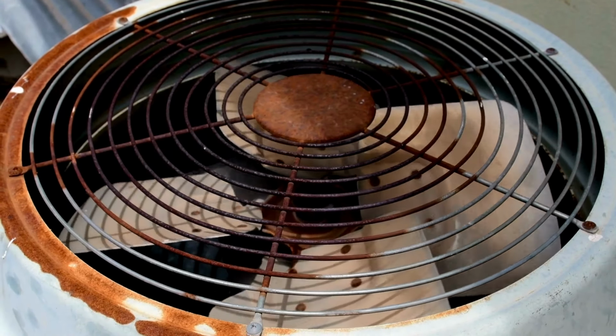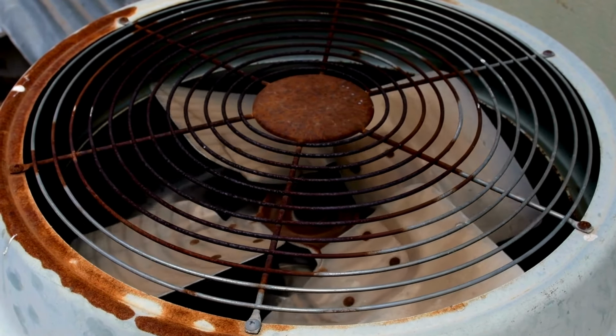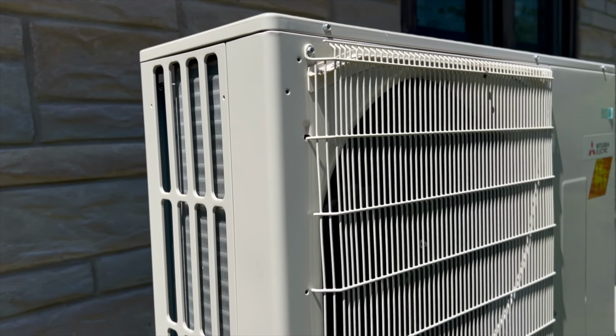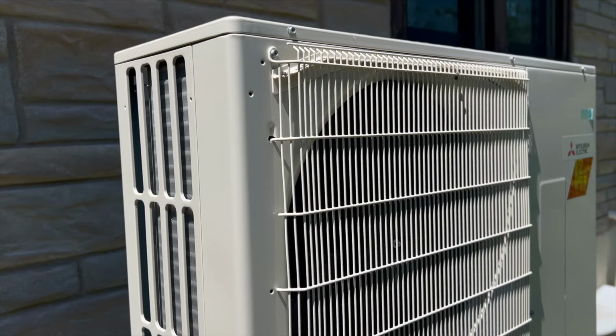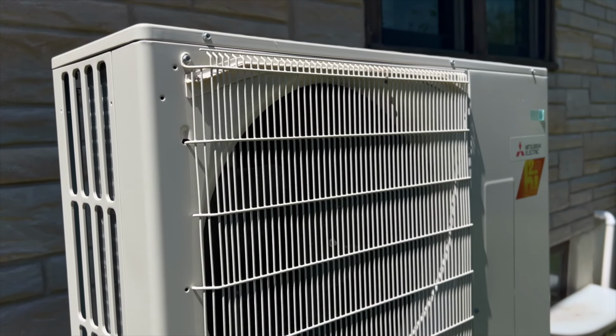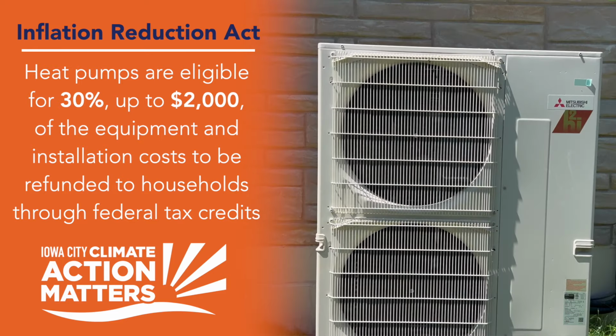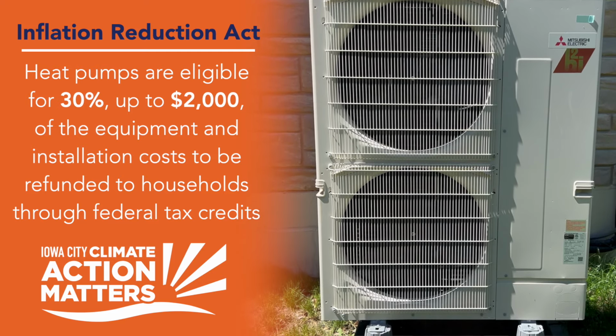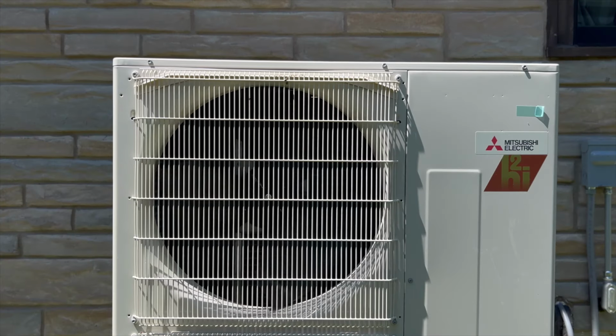A great time to consider moving to a heat pump is when you need to replace your AC unit. On first glance, comparing prices can be deceiving. You'll want to factor in potential tax credits and future energy savings. They do cost a little more than a traditional air conditioner, but the great thing is between now and 2032, we have federal tax credits available that will cover 30% of the costs for the equipment and installation, which actually makes a heat pump very cost competitive with an air conditioner.